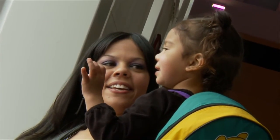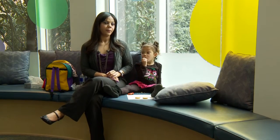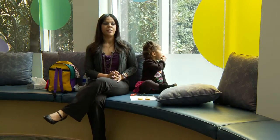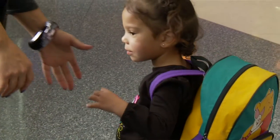She's a very happy girl, and we're pleased with the way that she's growing and the care that she's gotten so far. We're looking forward to her surgeries in the future and getting it 100% corrected.